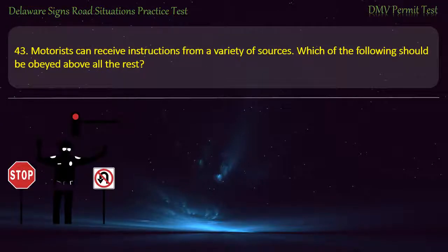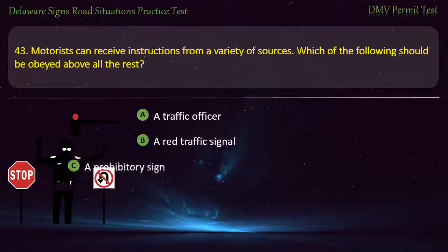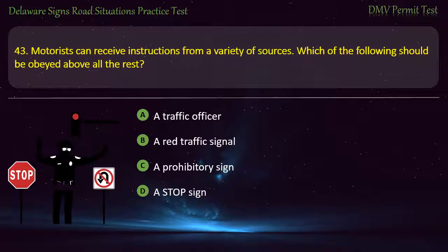Question 43. Motorists can receive instructions from a variety of sources. Which of the following should be obeyed above all the rest? A traffic officer. A red traffic signal. A prohibitory sign. A stop sign. Answer. A traffic officer.